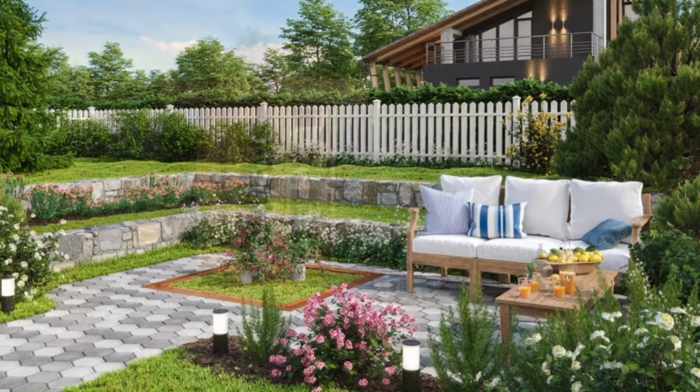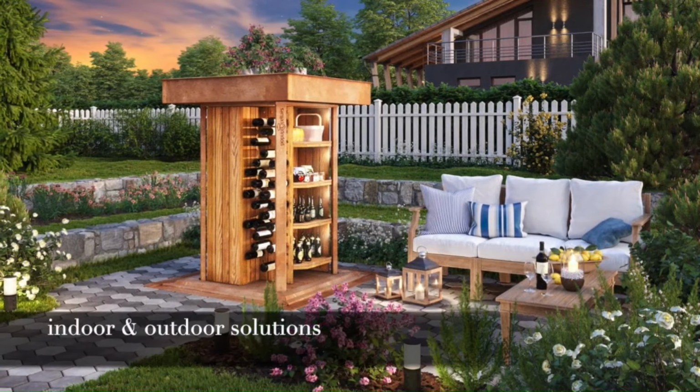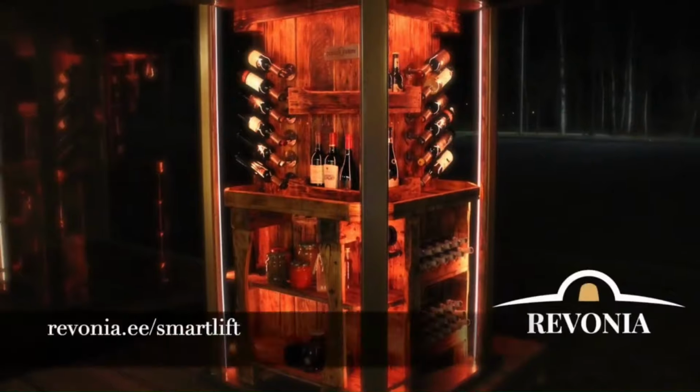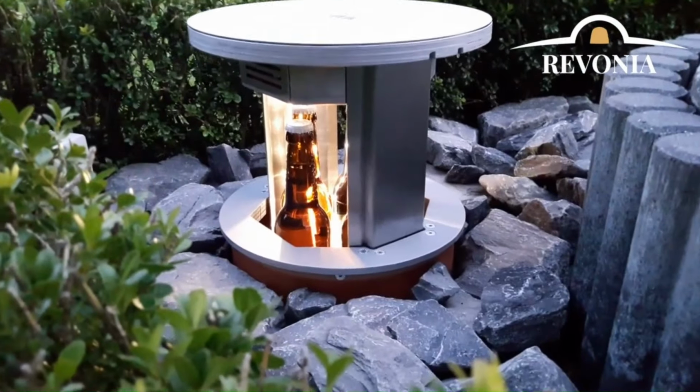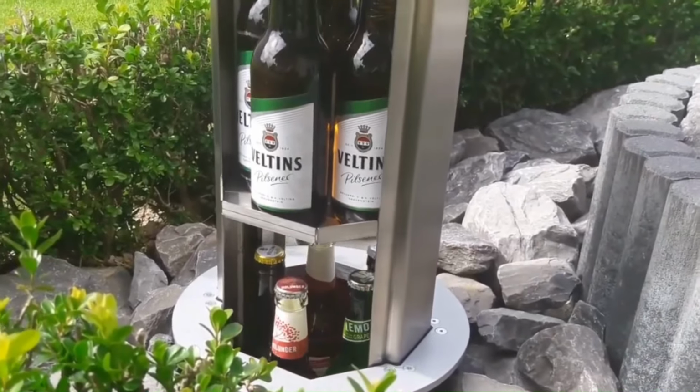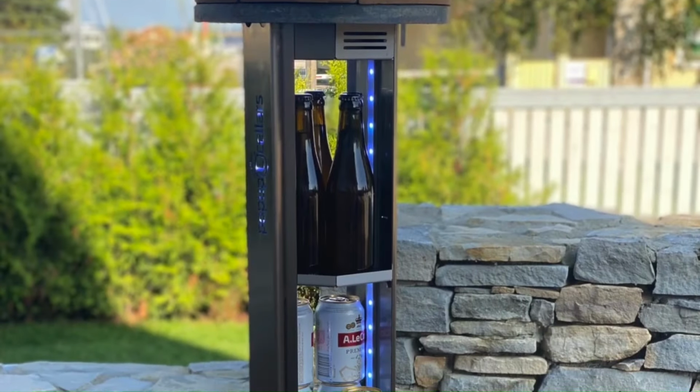With its sleek design and advanced technology, Revonia Smartlift seamlessly integrates into your living space, providing a secure and stylish way to protect your valuables. The Smartlift system is fully customizable, so you can create a space that perfectly suits your needs and preferences.